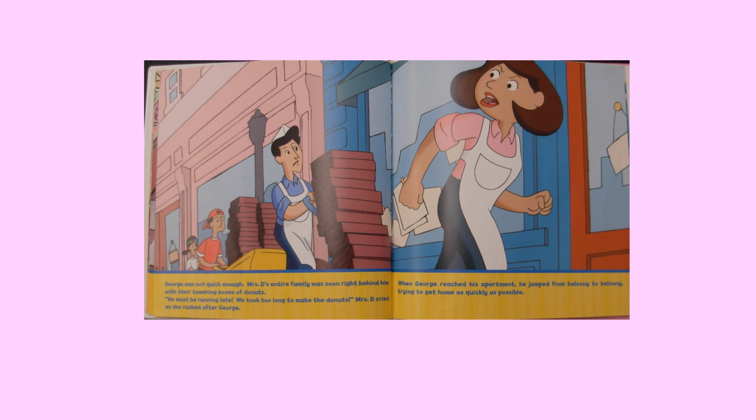George was not quick enough. Mrs. D's entire family was soon right after him with their towering boxes of donuts. "He must be running late. We took too long to make all the donuts," Mrs. D cried as she rushed after George. When George reached his apartment, he jumped from balcony to balcony, trying to get home as quickly as possible.